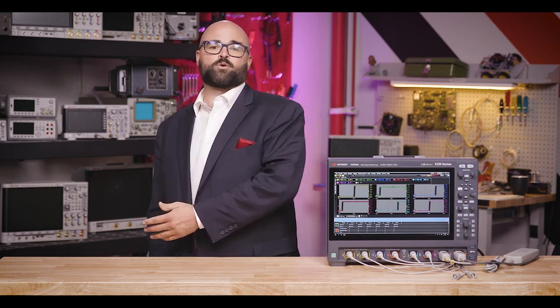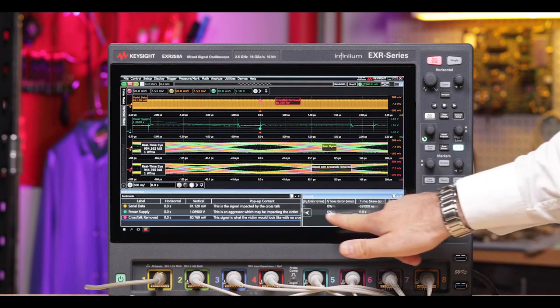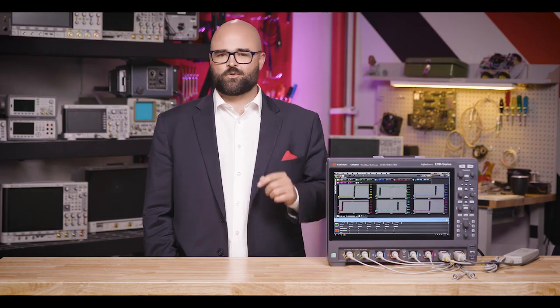And since all of these systems are connected, it's common for an engineer to identify a problem with the power rail and deduce it's the fault of the power supply, hence the power inconvenience of all of these test applications in one solution. The EXR series has you covered no matter where in the power ecosystem you're testing.